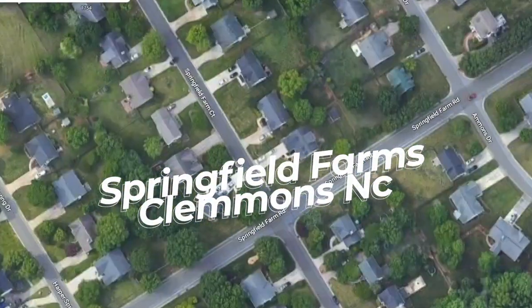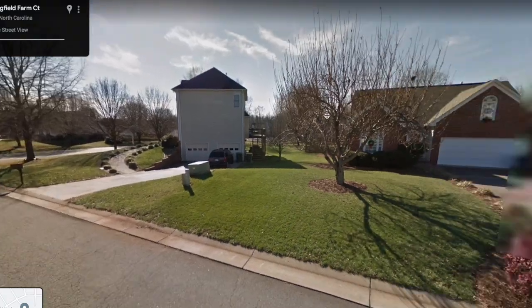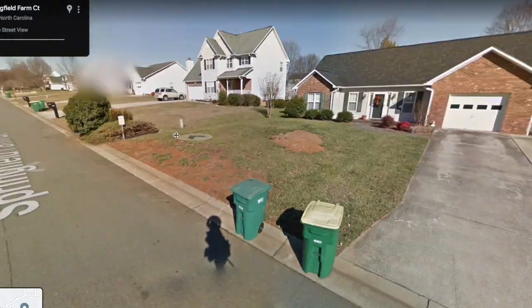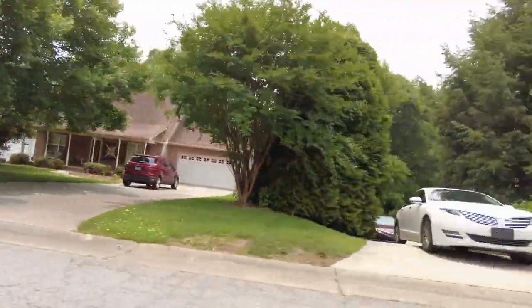With that out of the way, let's talk about Springfield Farms inside of Clemens, North Carolina. Now, Clemens is going to be west of Winston-Salem, and it's one of those little towns, I think it's technically a village, the village of Clemens, that is highly sought after. Great schools, amazing properties out there. People just want to live there.